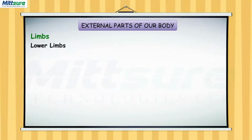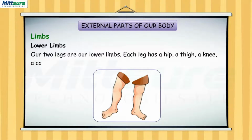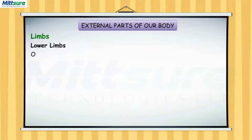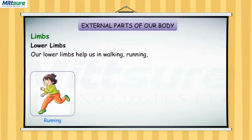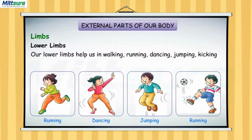Lower limbs. Our two legs are our lower limbs. Each leg has a hip, a thigh, a knee, a calf, an ankle, a foot, a heel, and 5 toes. Our lower limbs help us in walking, running, dancing, jumping, kicking, and skipping, etc.